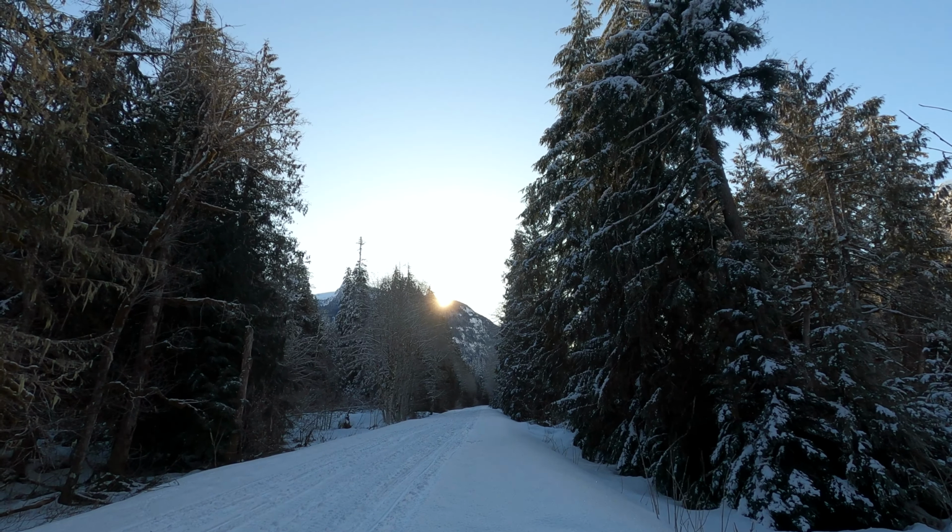So, I made it to the Big Four picnic area, which is where the actual trail starts, but you can see the view of the mountain just from here is spectacular. Oh my gosh, it is just covered. Might see an avalanche. It's mid to low avy danger today, so I'm not sure if that's going to happen, which is probably for the best, but if we're going to see one, it would be on this mountain.